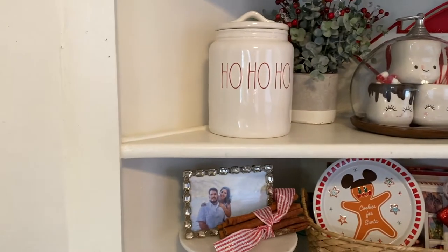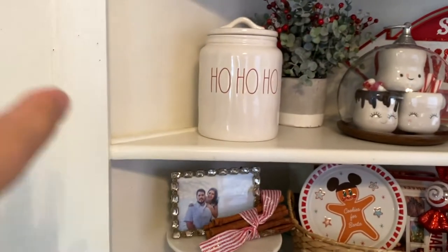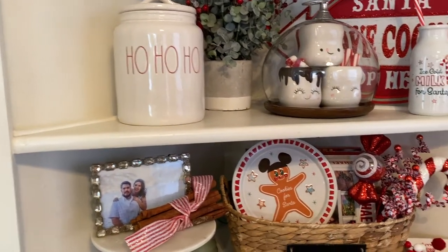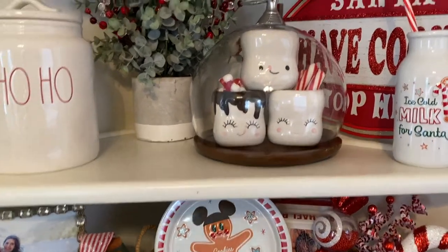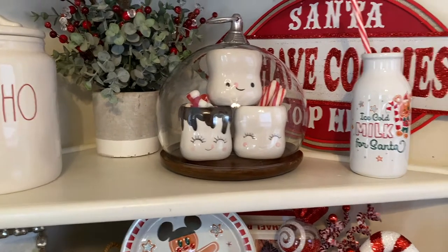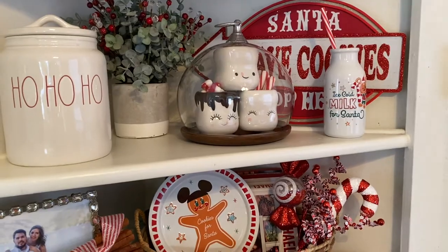And then here is my Ray Dunn. I found him this year at Marshalls. He is so cute. He's a cookie jar. It says ho, ho, ho. These are very hard to find. When I saw it, it was the last one. Grabbed it. These marshmallows are new for me as well. I got them off Amazon, and I just kind of filled them with candy and little peppermint sticks, which I have another one on the tier tray in the living room.